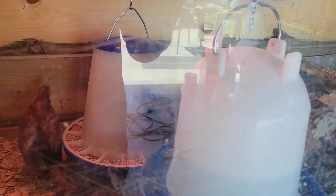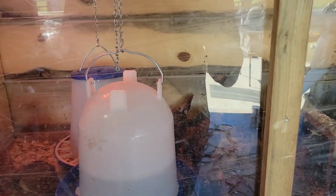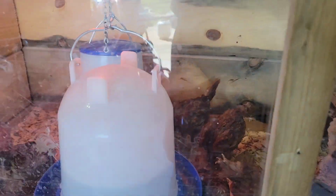I elevated their food and water. Keeps it a lot cleaner. They were throwing those chips in there like crazy, and I was wasting a lot of food.